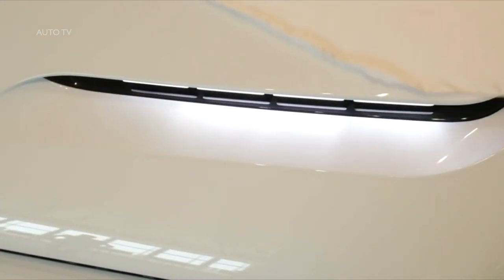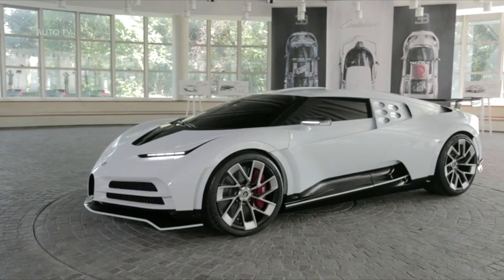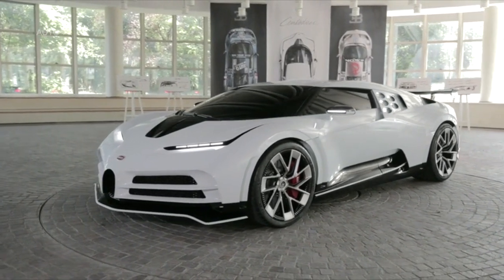Instead of the V12, the Centodieci features the iconic 8.0-liter W16 engine with 1600 horsepower at 7000 revolutions per minute. An additional air inlet in the area of the oil cooler reliably regulates the temperature of the performance-enhanced engine.